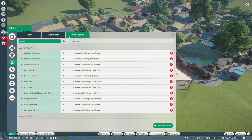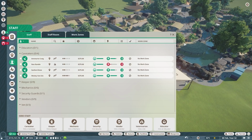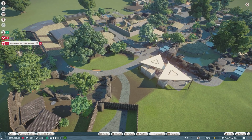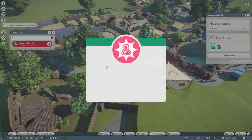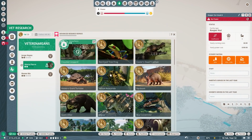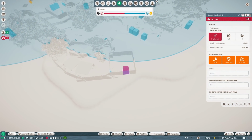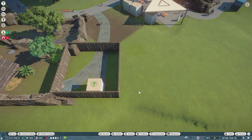Oh gosh, we're gonna have to deal with work zones all over again. Caretakers. Yeah, no work zone. Great. So they're going to be able to deal with everything. That's awesome. That's right, because the caretakers, the mechanics, and the vets are on no work zone. I think. The work zones are going to be something that I never get straight. I'm always going to have to remember what is going on. Okay, so what we'll do is let's pause this because I'm getting notifications that I want to deal with.